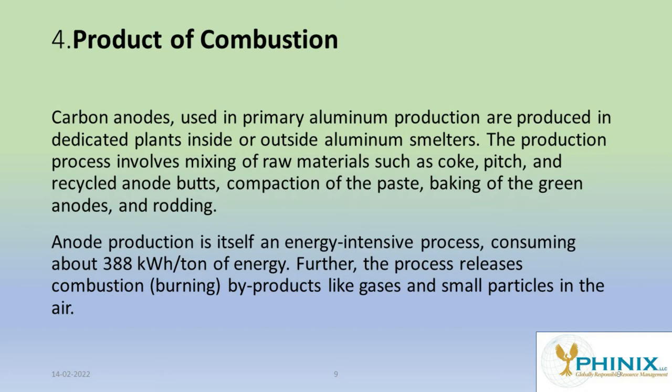Further, the process releases combustion, burning, or byproducts like gases and small particles in the air.